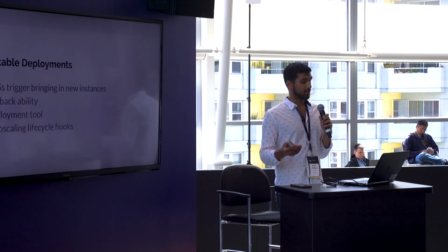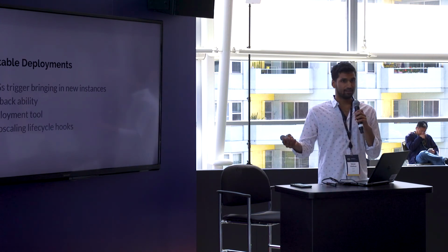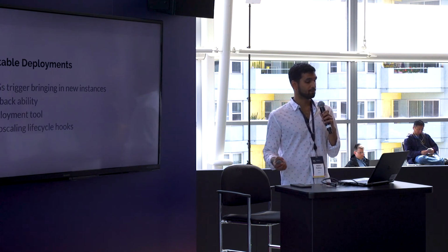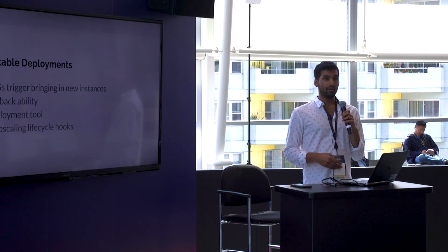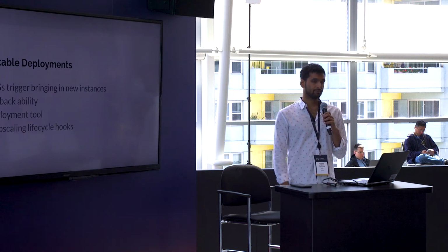So as those new machines pick up work, we can monitor them individually and make sure they aren't having elevated errors or anything else that signals that those machines are unhealthy. If they are, it's pretty easy for us to roll back to the last known good AMI and then just replace all those new machines that came up that weren't behaving correctly.